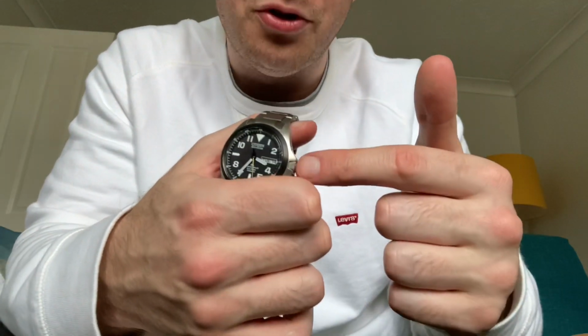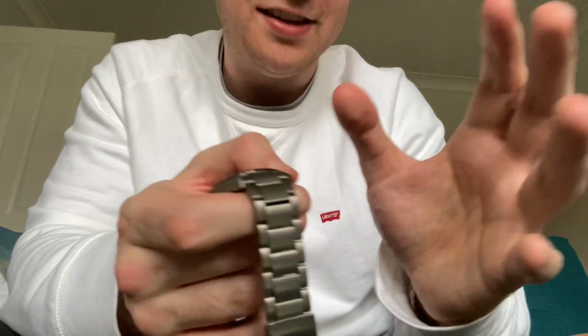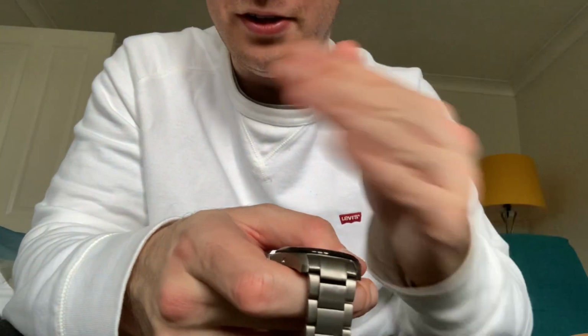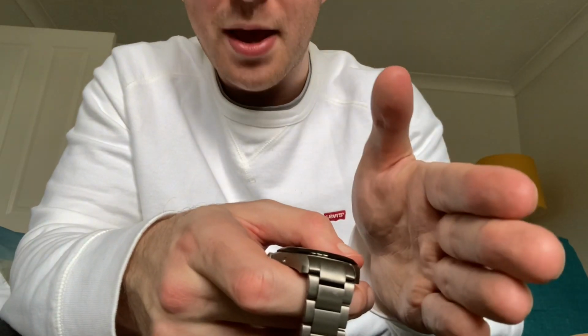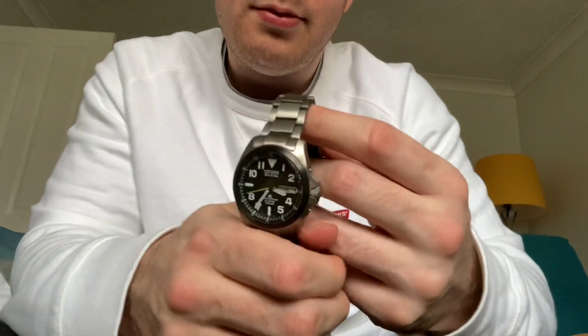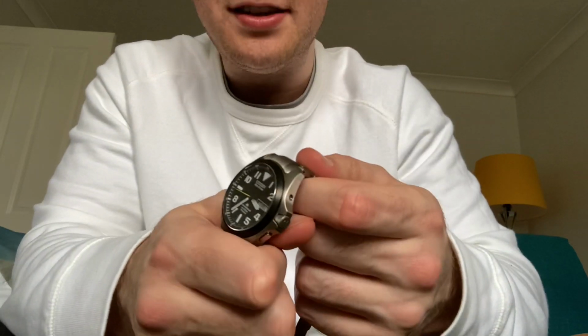This is the H100 movement. It's a tried and tested movement, atomic time. It checks for that signal every night at 2 AM and then it'll check again at 4 AM. So what can I say? But hey, this is my exit watch.